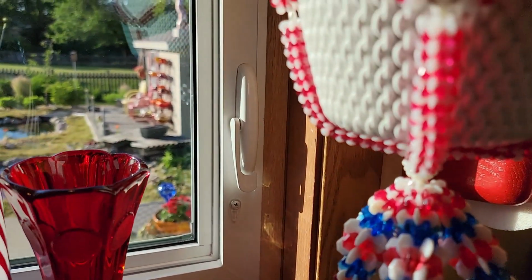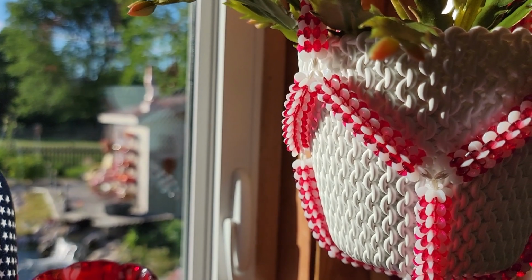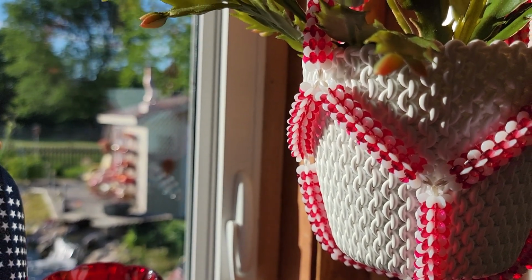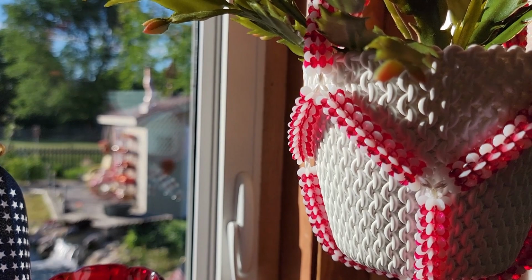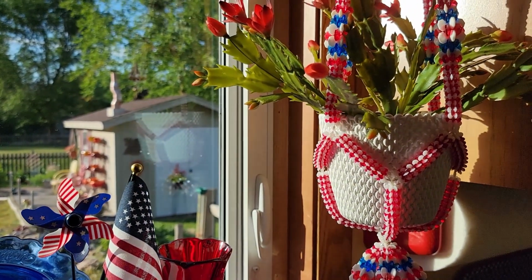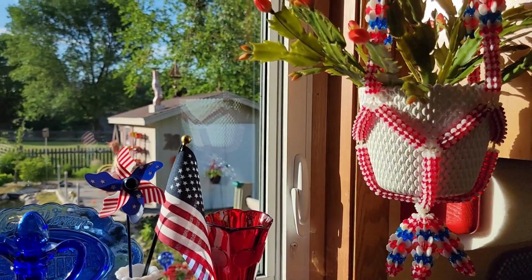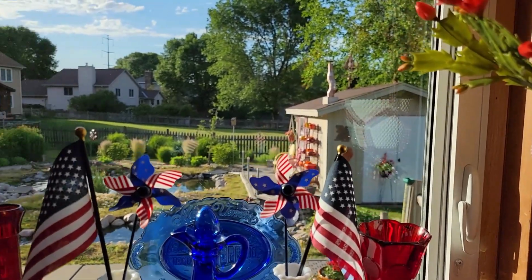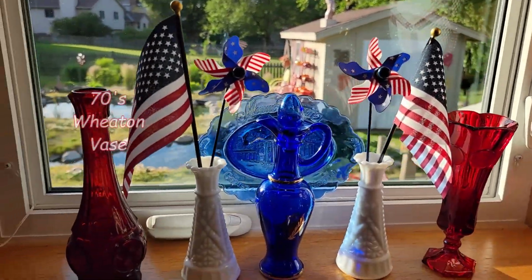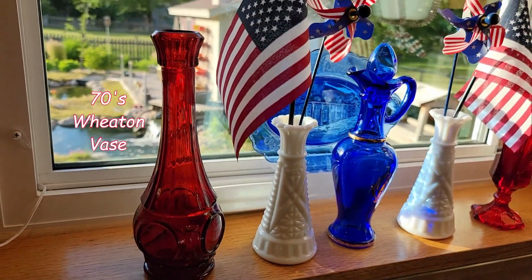It's so thick with all those paddle wheel beads or propeller beads, some of them are called. I should say some people call them propeller beads. Yeah, I'm not sure if one is more proper than the other one, but I've had these vases.